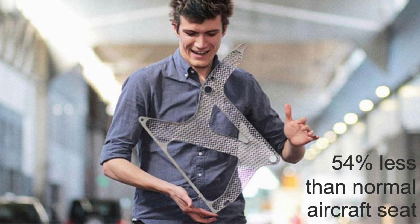This is a part for a seat for an airplane. And as you can see, this is a 3D printed part of a seat of the airplane, which is 54% less weight than the normal seat. So this means thousands of kilograms are saved if you look at the number of seats in one airplane, right? This basically would allow you to have more fuel, or more cargo, or more passengers.